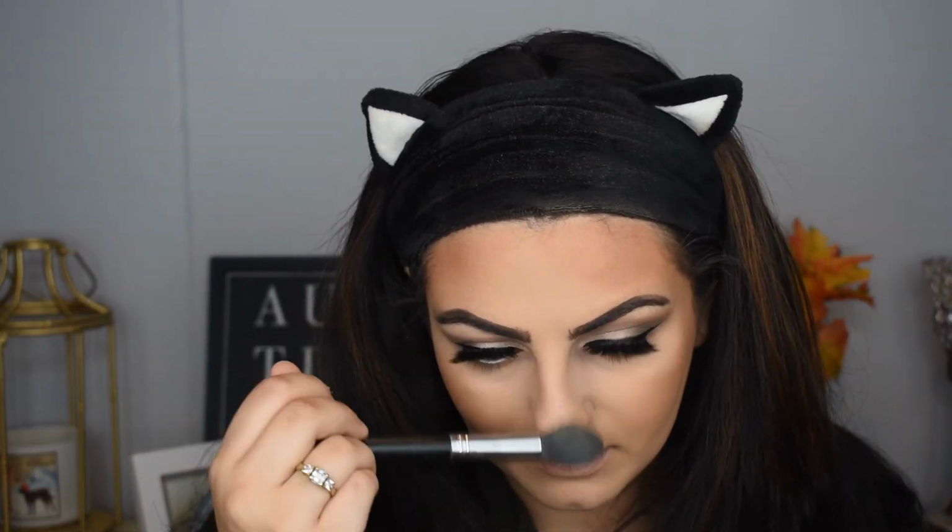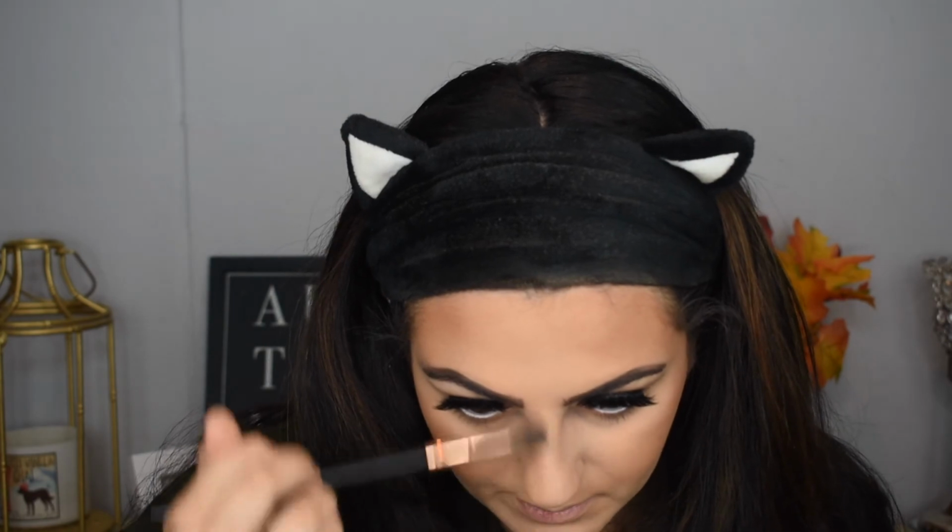I'm halfway to hitting pan on the banana shade. I'm going to hit some on my chin and my forehead. I'm going to go back in with the contour shade and just take some on an eyeshadow brush and go down the middle of my nose.